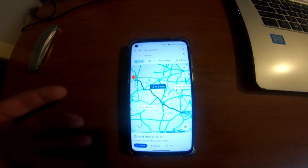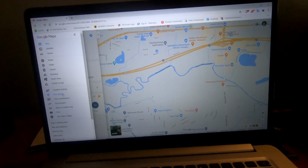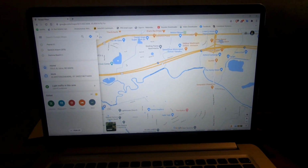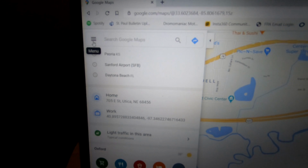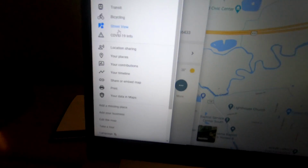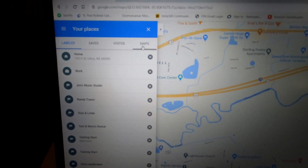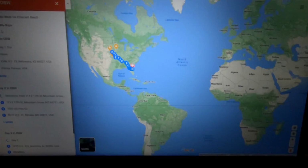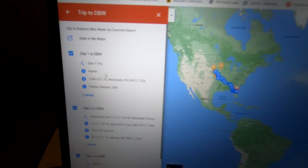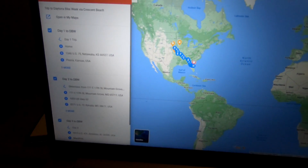So where this becomes valuable is when you go to your computer. And I'll show you how that shows up in your computer. Okay, so on your computer, the way this works is you go over here to the menu, and when you choose the menu, you can go down to your places. When you go into your places, there's places where you can label areas on maps. You can also go over here and create maps. So the nice thing is, it makes it easier to go into this area and create your maps on a computer to be able to navigate with.